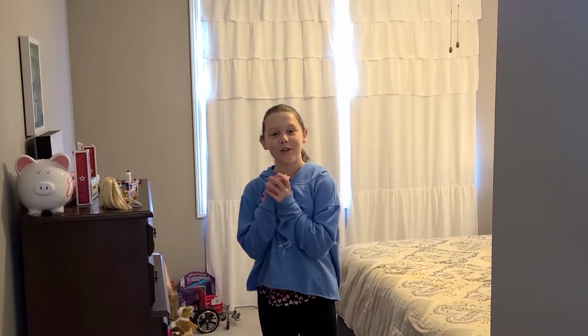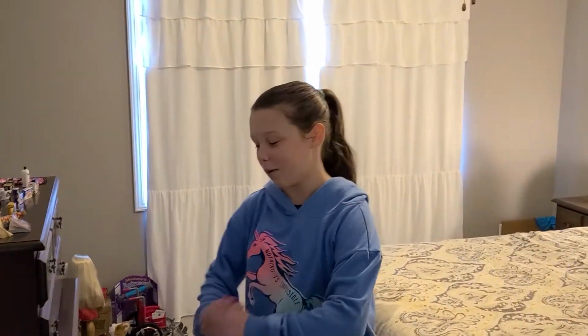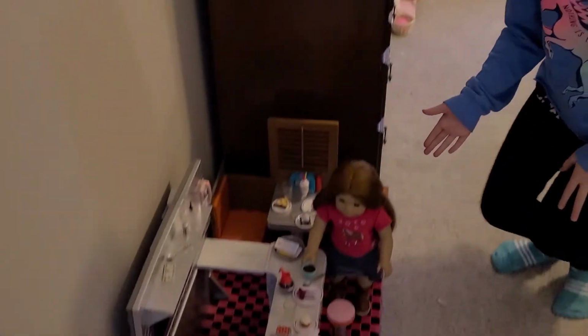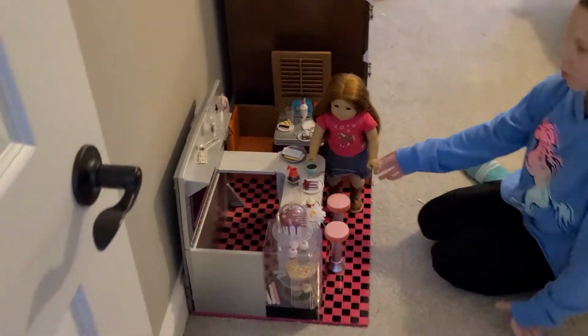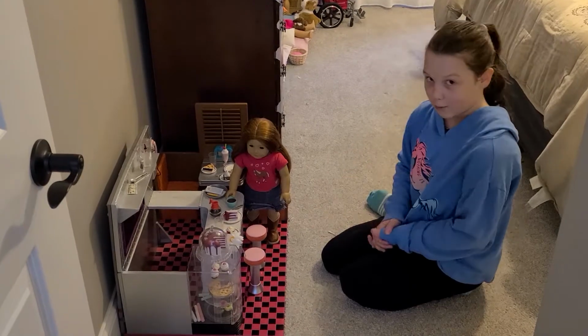Today I'm going to be showing you my room, so welcome to my room tour. So the first thing on my tour I'm going to be showing you is my American Girl diner. So it looks like my Truly Me Ellie is at the diner. She's drinking some hot cocoa.